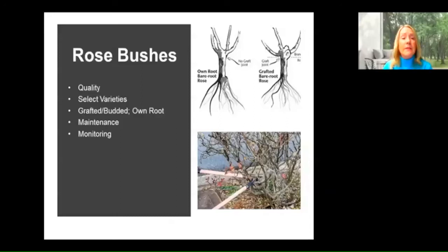Now, some people used to prune in the fall. I don't recommend any pruning in the fall unless it's dead tissue or you have a very long cane that you're afraid may be damaged in the winter winds. You can prune that back. You really want your roses to go into winter with as much of the green growth to produce its nutrients for next spring so that you get that great flush of growth.